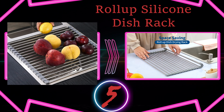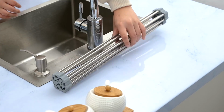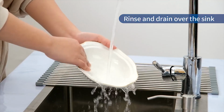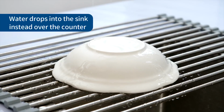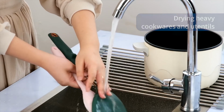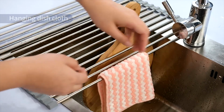Number 5. Rollup Silicone Dish Rack. Who wants a mess when doing the dishes? Water all over your counters, running onto the floor. The Rollup Silicone Dish Rack comes in multiple different sizes to fit virtually any kitchen sink. After you've finished rinsing the dishes, simply roll out the dish rack over the sink and let your dishes drip dry without having to worry about bacteria from a dish towel.